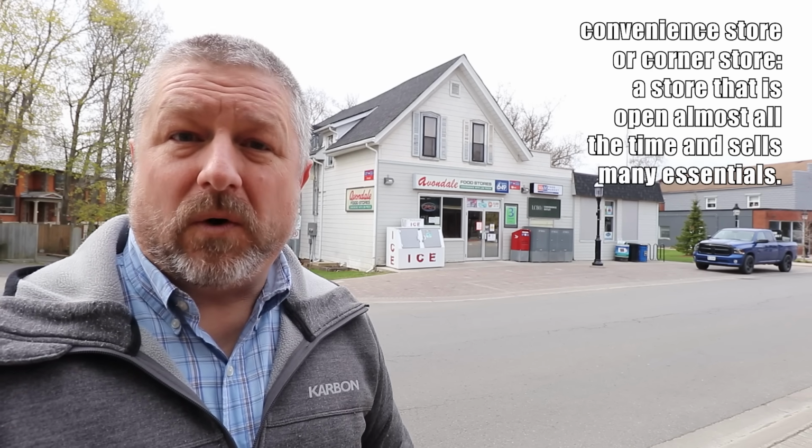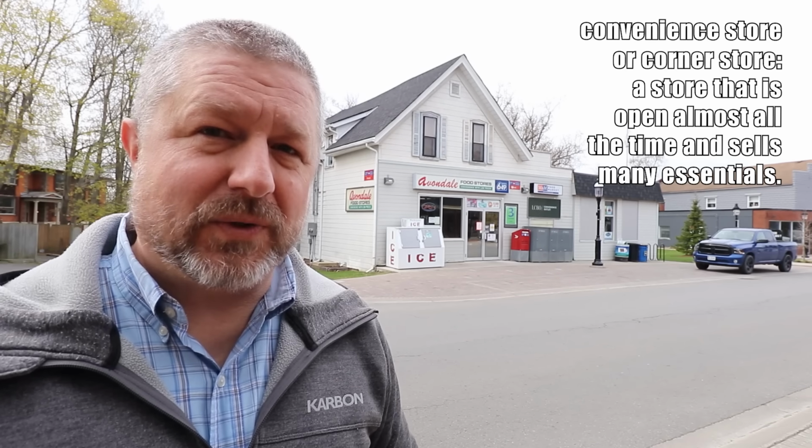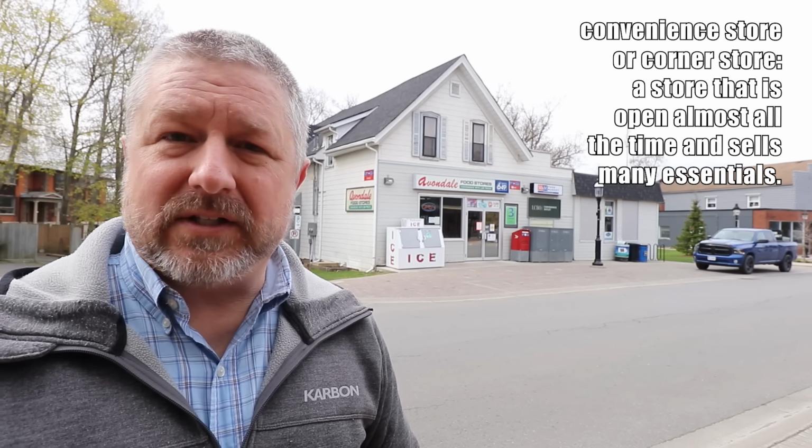This store is called a convenience store, or if it's on a corner, like this store is, you could call it a corner store. A convenience store is a store that is open a lot. Sometimes convenience stores are open 24 hours a day, and it's a place where you can go just to grab something quick. Maybe you want a can of pop or a can of soda and a little bag of chips. I think you call them crisps in the UK.